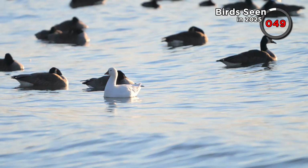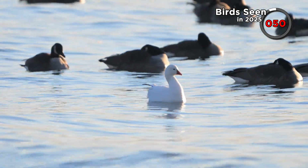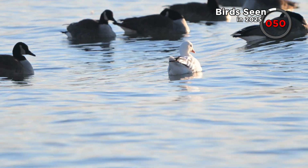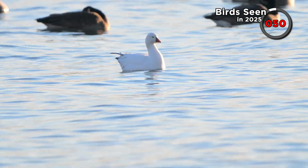Let's take a look. We got this awesome looking Ross's goose almost immediately after arriving at a bay overlooking Lake Ontario. Jason was joining us today and he saw it first. Really close in, excellent views, even without needing to use a scope. I love these geese.